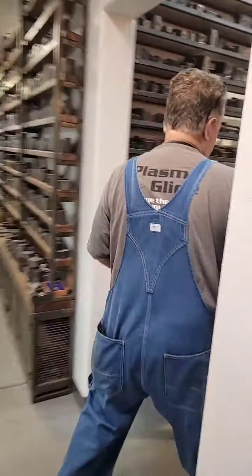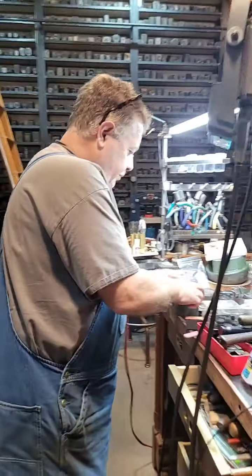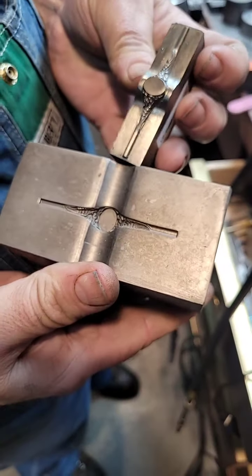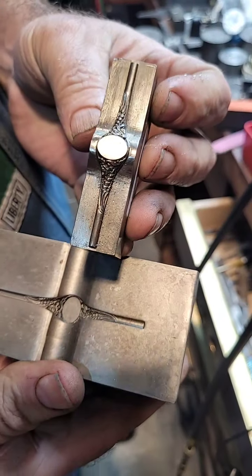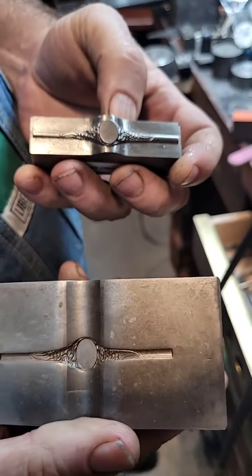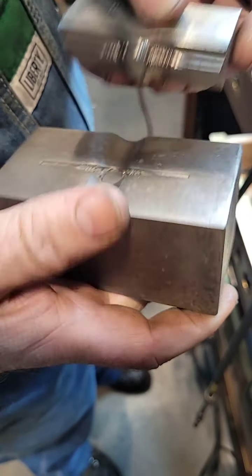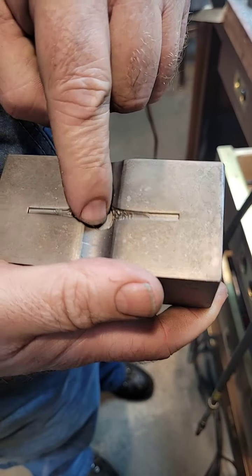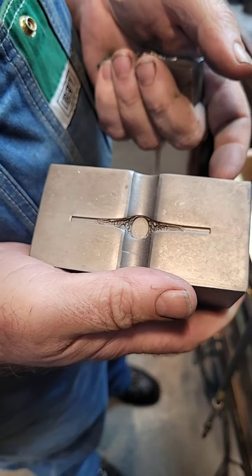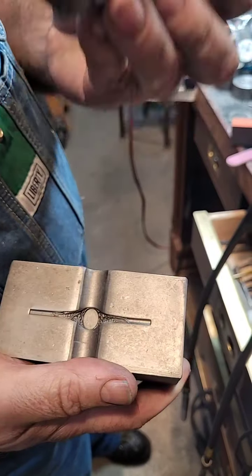Let me put this one back. Here's that dragon. This is the original, the irreplaceable master hub. And then here's my die. This gets driven into this, and from this I'm going to raise what we call a working hub. Our working hubs are way bigger than this. This is too fragile. These will break easily.